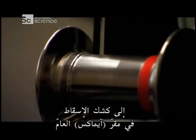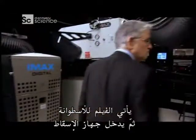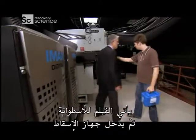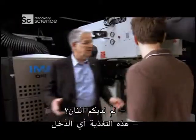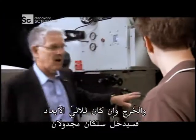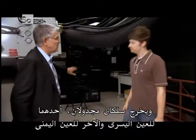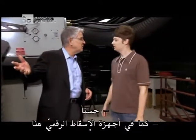That's correct. David took me to the IMAX headquarters projection booth to check out both film and digital projection systems. So it's coming from the platter, the film, and then it looks like it gets threaded in the projector. Right. Why are there two? Well, that's the feed, that's input and output. And if it was 3D, there'd be two strands going in and two strands going out. One for the left eye, one for the right eye. Okay. Just like in the digital projectors right here.